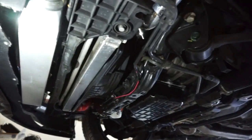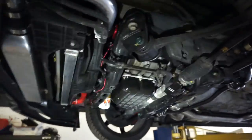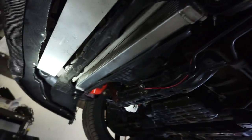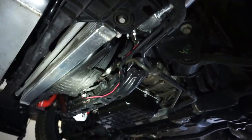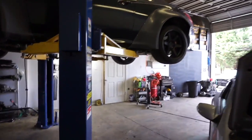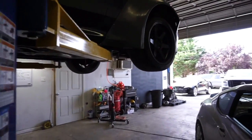Supposedly this car was done yesterday or hopefully today, but the way I see it, it's just going to be dragging for a whole week. So just one by one. I'm trying to be a little bit more patient. Alright, so I was just bolting up the test pipe, which I did once. It was still leaking.